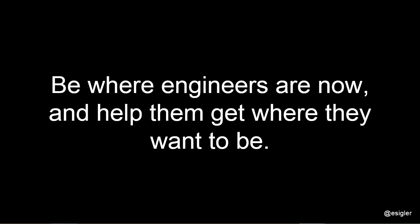Cool. So be where the engineers are now and ask, and then help them get where they want to be. Do customer discovery. Ask your engineers what's their biggest pain point. And then you're going to need to build this empathy because eventually you're going to have to start asking folks, hey, maybe we all use the same tool or maybe we all use a common set of tools.